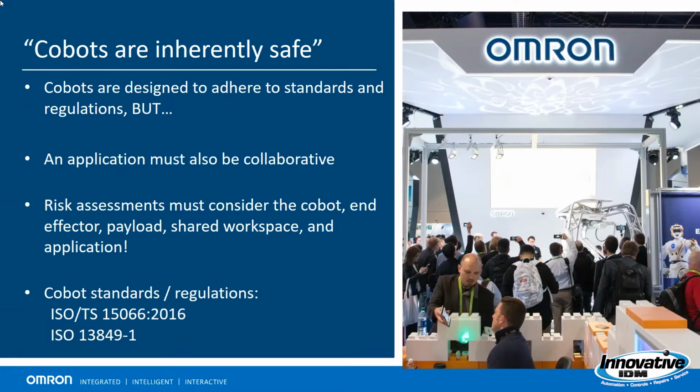Regarding what we have in terms of standards with cobots, we do have some standards, but like I said, cobots are a very young technology, relatively speaking. Some of these standards were only initiated in, I believe, 2011. Common ISOs you'll encounter out there are ISO/TS 15066 and ISO 13849-1. These are standards and regulations for specifically cobot systems and their work environments.